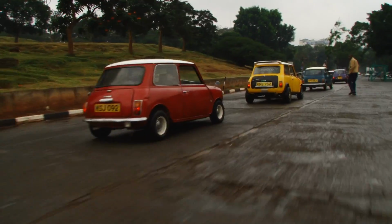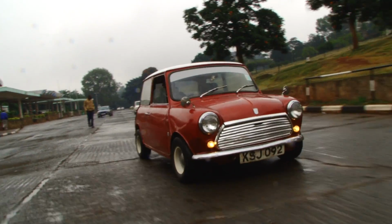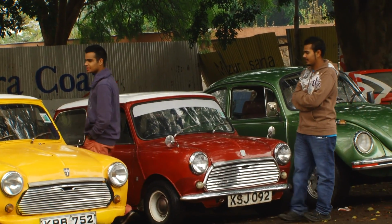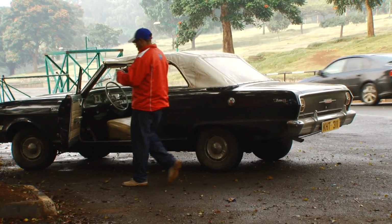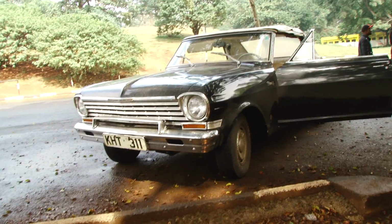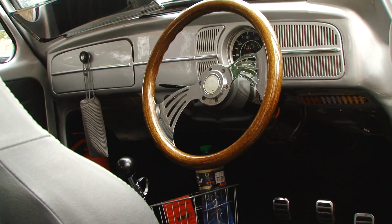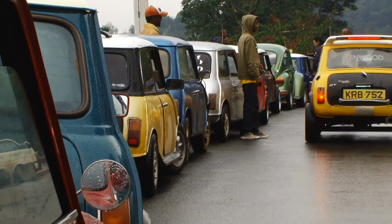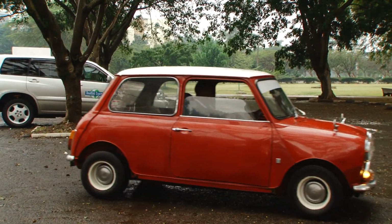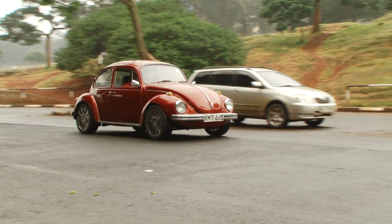The first ever inaugural 50 kph event. 50 kilometers per hour is an initiative to have fun and give back to the society. Not just any type of fun, it's fun with classic car lovers. It's a passion, a drive, a zeal. When you're driving and you see a car like this, you're like, whoa, I want to know how this guy keeps it.